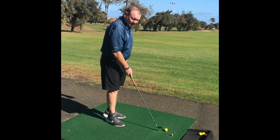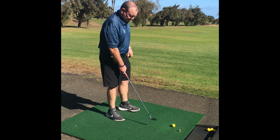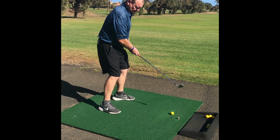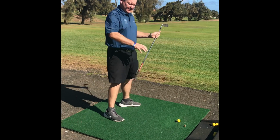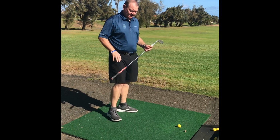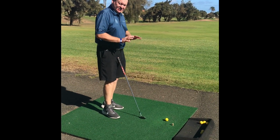So reason 1, why you would create a slice is this. You can be open shoulders at address, so you're open for a slice, you set up and swing across, and you create a steep glancing blow, steep across the line that will give you a big slice. That's fairly common. One that's an easy to notice one.